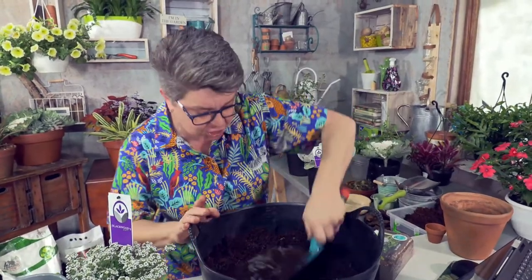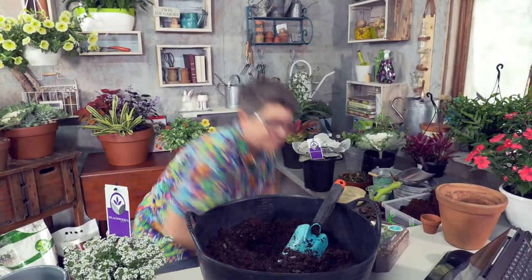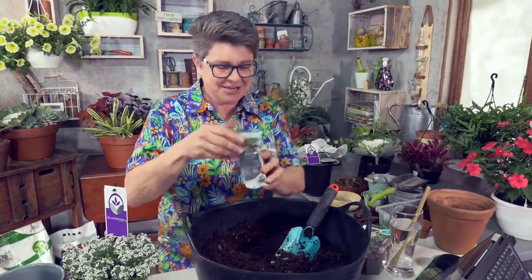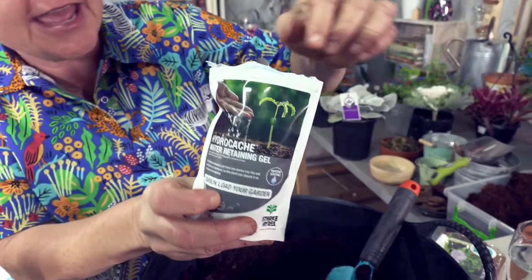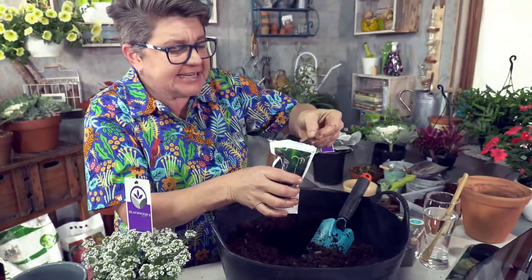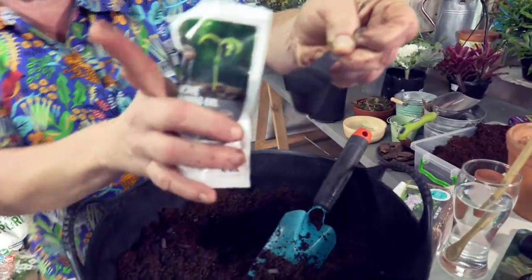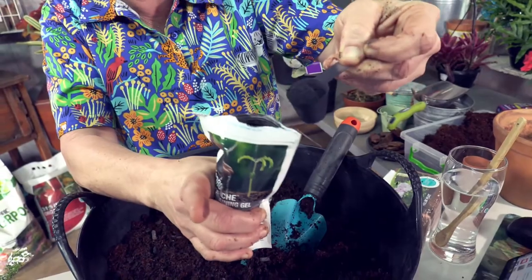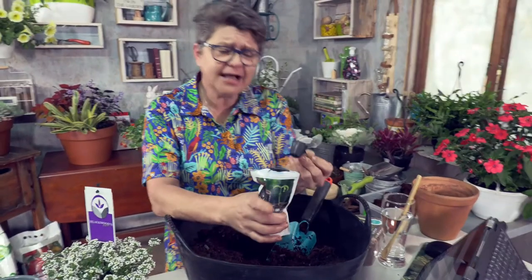Last thing I want to show you that we add in is some of this. Now guys, this is such a party trick. This is called HydroCash. What is it? It's basically a water-retaining gel, and it is pimped with carbon. Have a look at that. Very dark, very messy. See what my finger looks like now? This is carbon. Carbon is really important for your soil because it releases available nutrients, helps moisture retaining, and helps your general soil structure. It works like a charm.